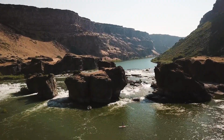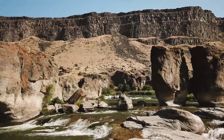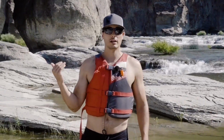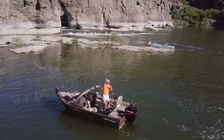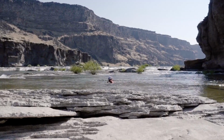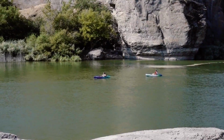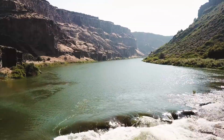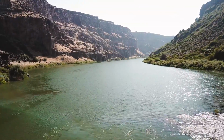So this is Pillar Falls, named after the pillars behind me and the falls all around me. This is a great day trip. You can just come out here, spend a little time in these falls. I see people fishing, having picnics, swimming. If you want to stop your journey here, trust me, that's all good. We are just suckers for pain, so we're going to continue on the next 2 miles to Shoshone Falls.